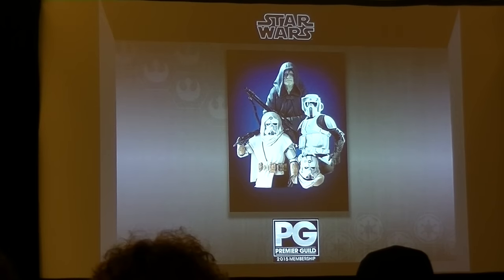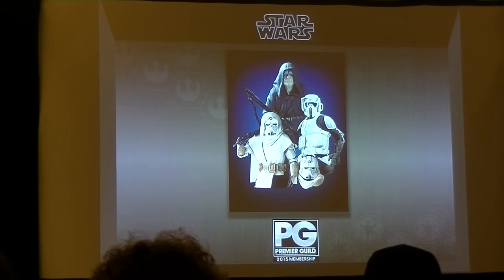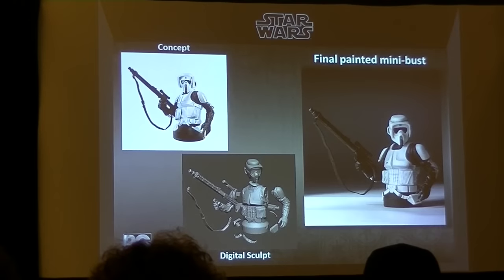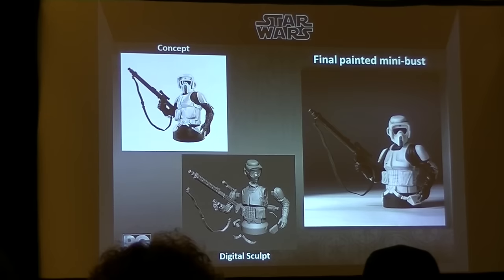First up, we want to talk about the Premier Guild, which is a collector's guild that we have at General Giant that allows you to purchase one of these collectible busts for free. This is just a little background on what we do with these busts. It goes from the concept to the digital sculpt, and that's the final painted mini bust.